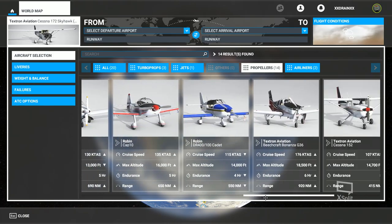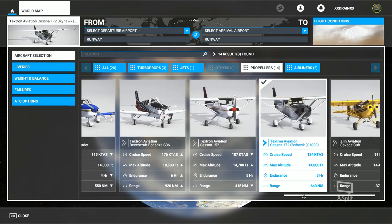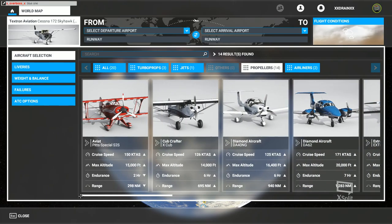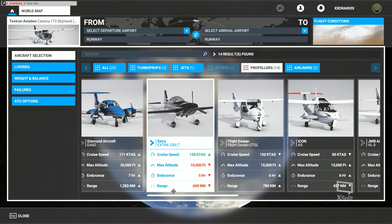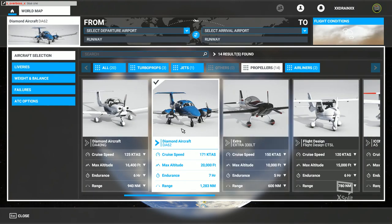Yeah, so this is going to be coming to the Series X. I don't know if it's coming to the Xbox One, like the original, I think. It'll probably be Series X, maybe One X. The blue one? Alright, we're going blue. Blue for blue.